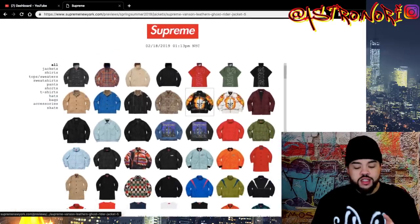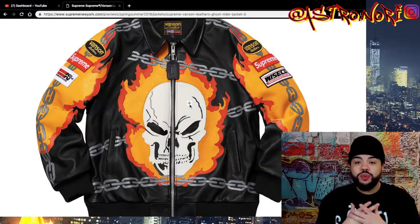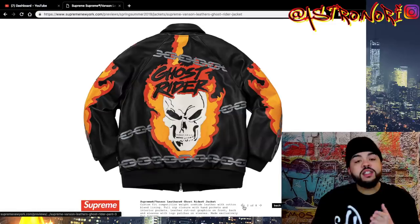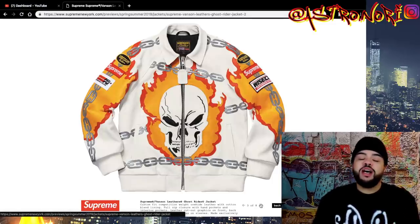We got this Vanson looking jacket right here. This is actually not half bad. I'm usually not the person who wears anything like this, but I could see from a standpoint of somebody who likes this type of piece, they would probably like this, you feel me? I'm not. That's just not me. But this is pretty cool, I guess. Oh shit, this is actually Ghost Rider on the back, so that's pretty sick. It's just not me, bro. I'm not about to pay $1,000 for this jacket.